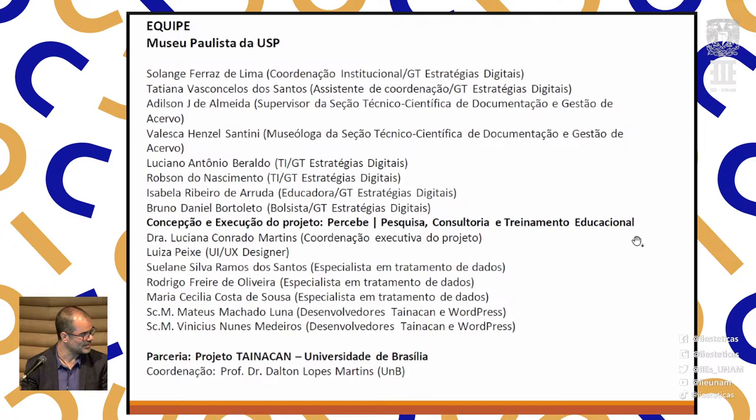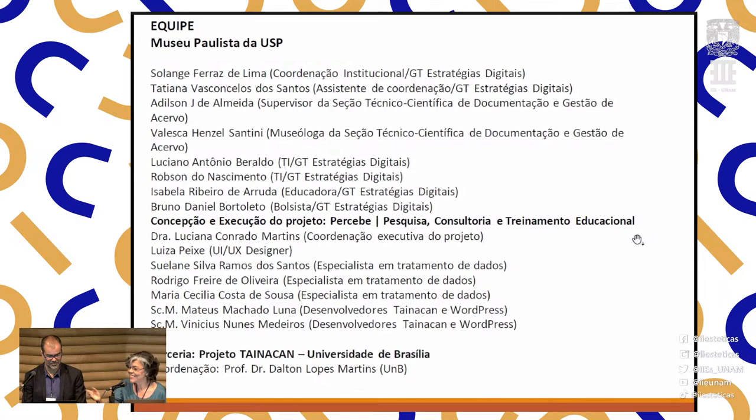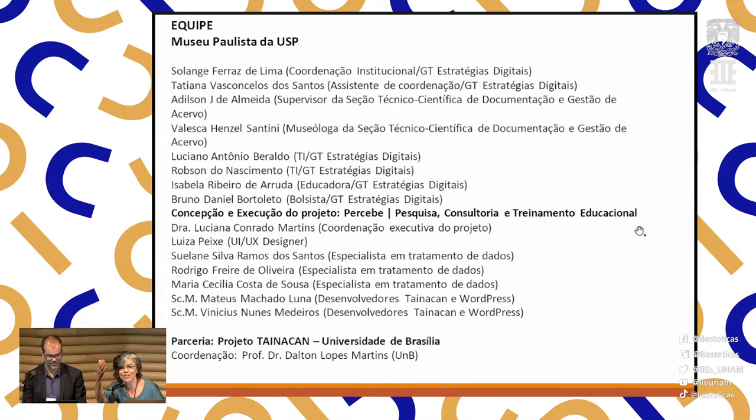Oh, well, all the teams are very, very involved, and this is a kind of lesson too, because otherwise it would be impossible to do this kind of analysis of cleaning data and metadata and discuss. And Tatiana is here, even with the assistance of our coordination of this group. And also Luciana, that is not here. And Suelani, that is here too, working in the university. So it's a great team working with us.